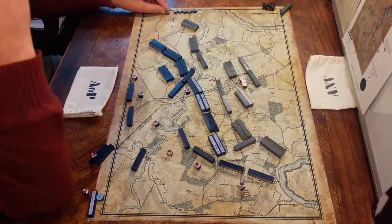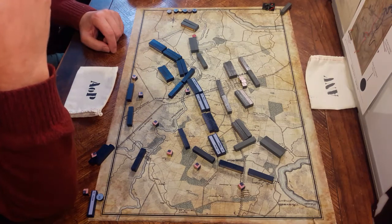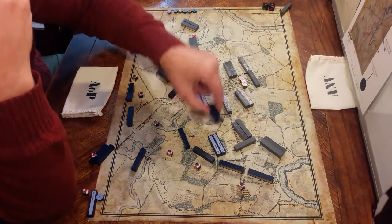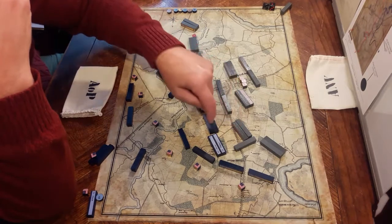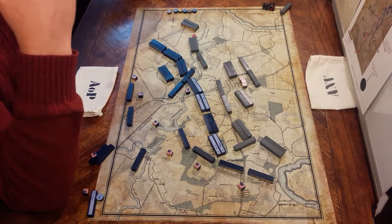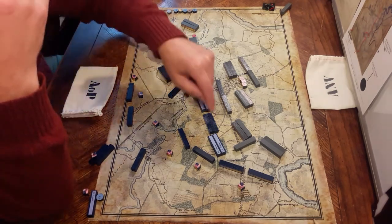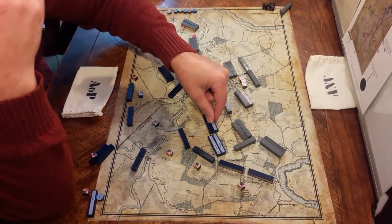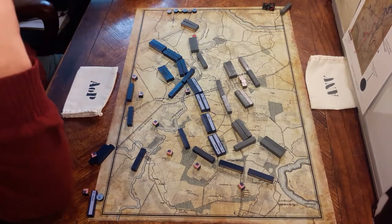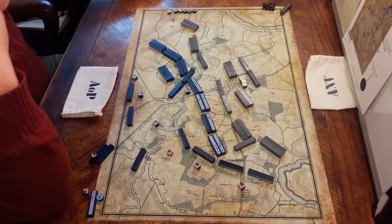Next one. Jackson's Corps. All right. Artillery is going to fire. This artillery is going to fire on 5th Corps because they can. 3, 5, and 2. The 5 flip Sykes up. I really should move those baggage trains up. This is going to hurt.